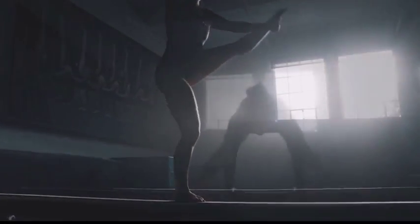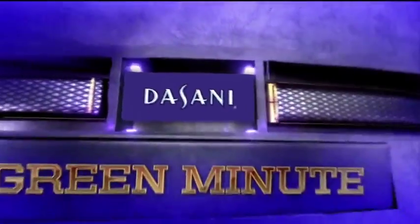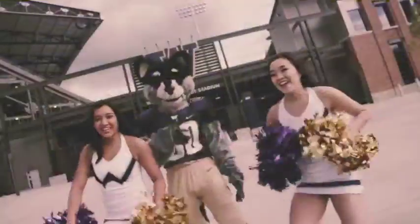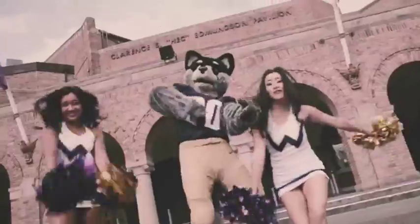UC Davis ranked 35th on beam. It is their best event as a team. They have a 49.25 season high. And the Falcons on floor ranked 43rd. 66th with a 48.675.